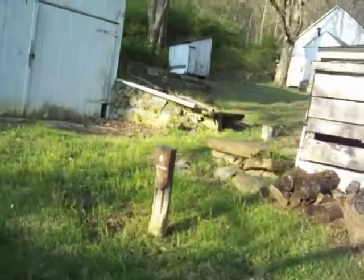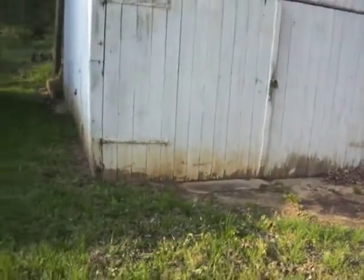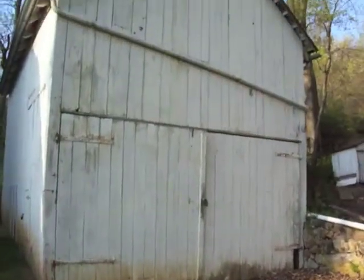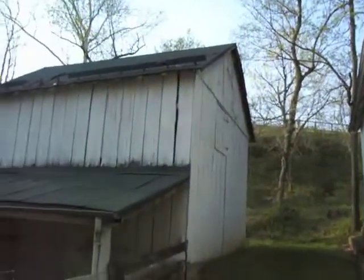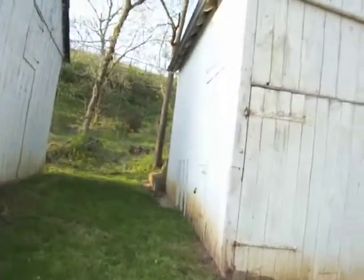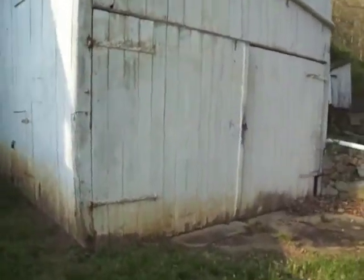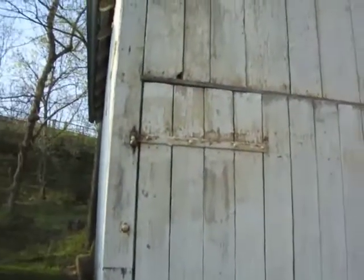Look at this, a post with a 6 on it. Some large stones. Here's this bigger barn. Look back at the first one. It's got big gates on there, iron straps, hand forged.